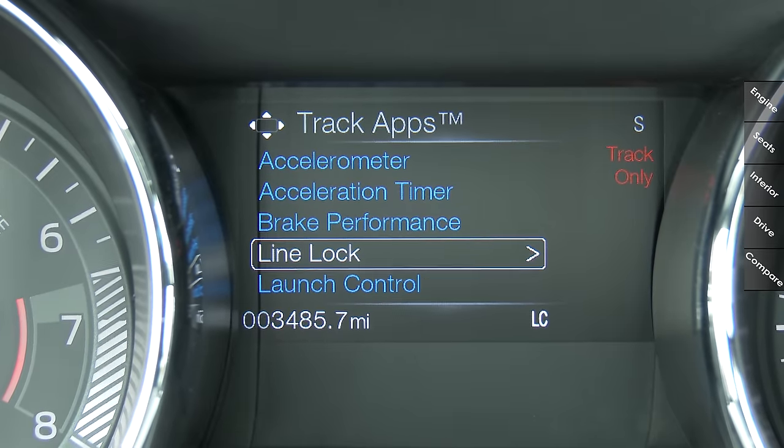0 to 60 obviously depends greatly on which engine you get. It also depends on which transmission you get and what rear axle ratio you get, because there is a wide variety of different ways to configure your Mustang. The model we're taking a look at right here is the Performance Pack GT, and we ran from 0 to 60 in 4.5 seconds, which is really, really quick for this category.